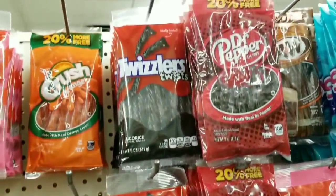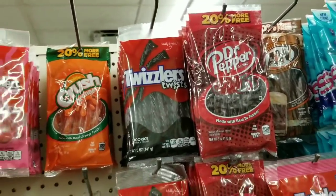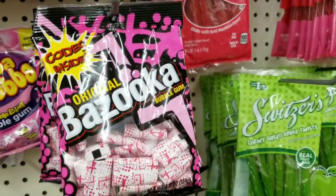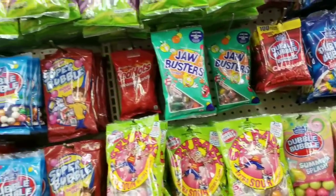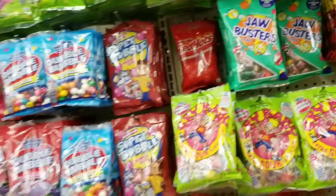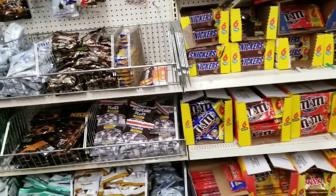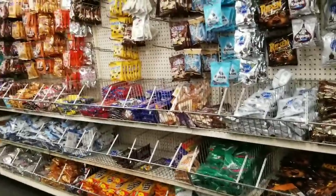Twizzler Twist, Dr. Pepper, 20% more. A&W, 20% more. Crush, 20% more. My God, I remember the time I scored so many Twizzlers dumpster diving. It was insane. Bazooka, gum of the childhood ages. Oh, the little double bubble. And this is all the standard, the M&Ms, the Snickers, the Milky Ways. All good. But I don't want to bore you.